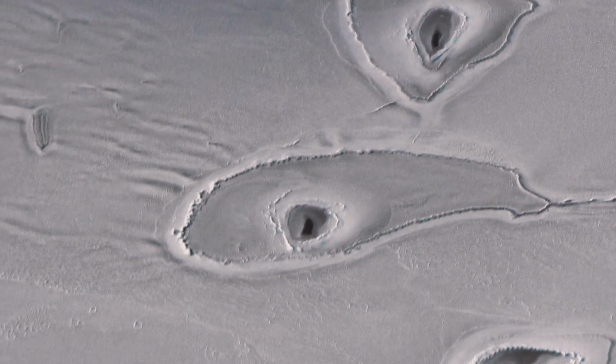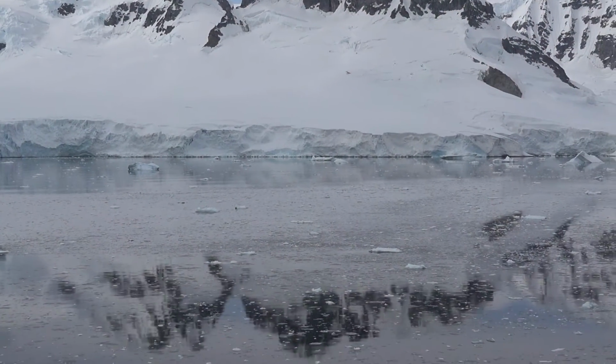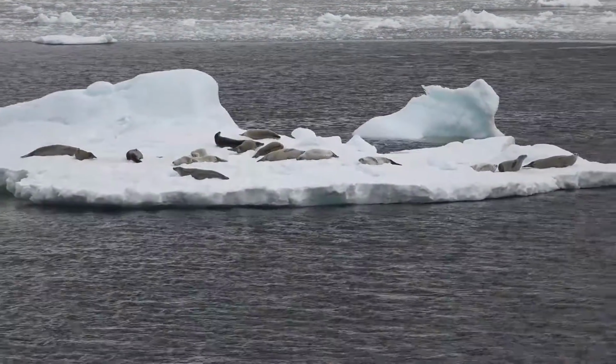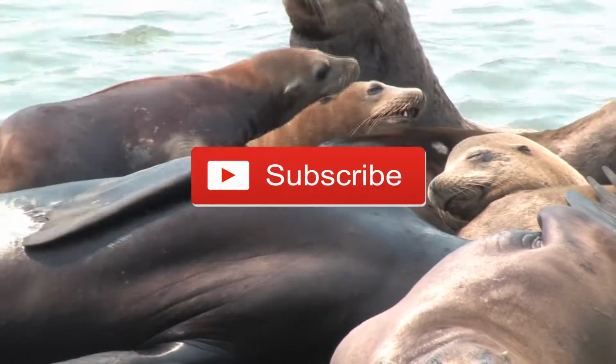NASA scientists aren't exactly sure what caused the holes in the Arctic sea ice. Speculation is that it might be warming seawater that's causing the ice to melt. Or it is possible that seals could have gnawed the ice so that they could surface and breathe. As of late, it still remains a mystery.